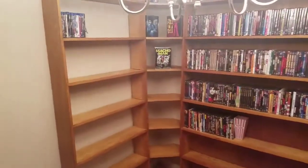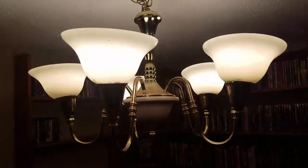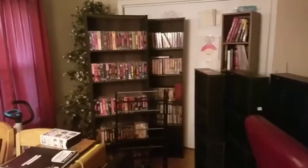So, yeah, I'm going to quit talking here and get back to work, but that light is an eyesore, ain't it? Look how bright that is. But yeah, I got to get to work over here and get this stuff over here.